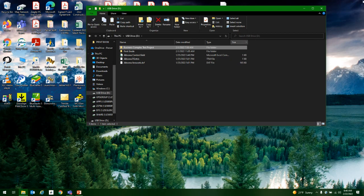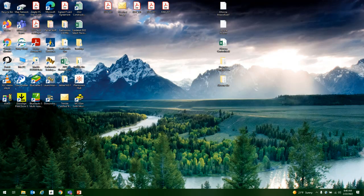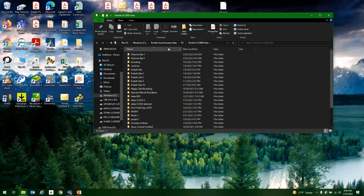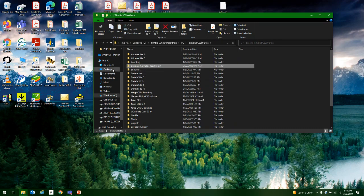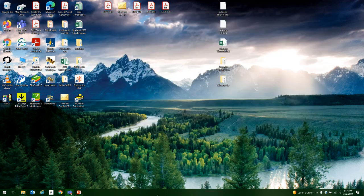And then, since I have it on the home screen, you can go into your SCS 900 data folder. You tap into there, and once you're in your SCS 900 data folder, you can go ahead and paste that. Then it shows that it's in your SCS 900 data folder. So then you can go ahead and go into SiteWorks. We'll open that up here real quick.